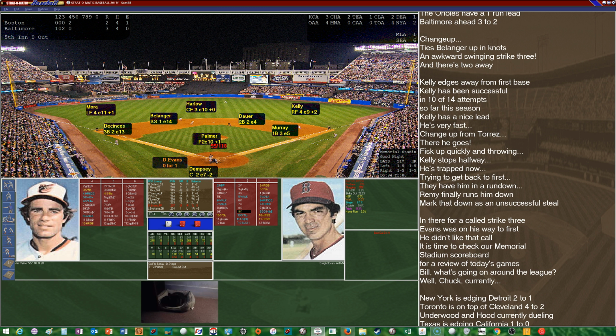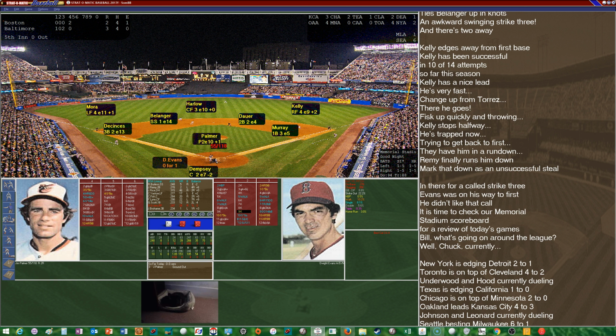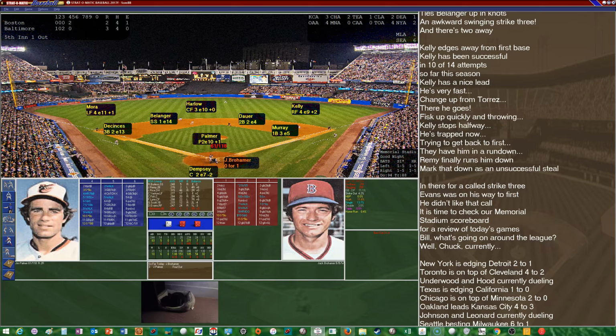As the scores run by, Yankees lead Detroit 2-1. Toronto up on Cleveland 4-2. Texas edging California 1-0. Chicago on top of Minnesota 2-0. Oakland leads Kansas City 4-3. And Seattle is ahead of Milwaukee, which is good news for the Red Sox, 6-1. So if the Red Sox can win, can pull ahead, and Milwaukee's score remains the same, they can gain a game on the Brewers.